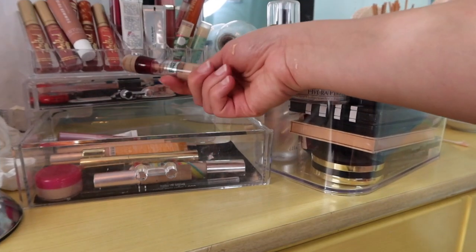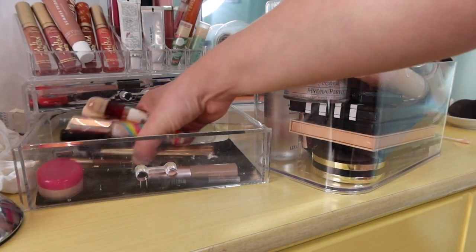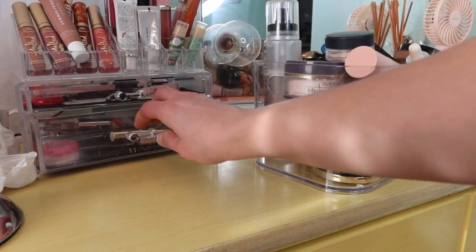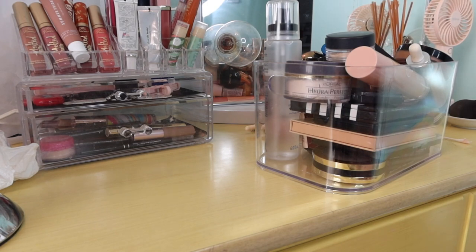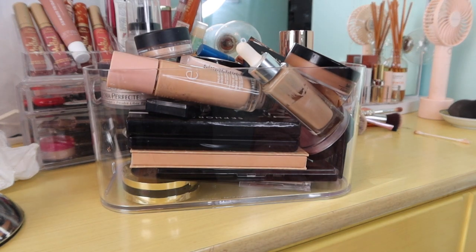This bin has my concealers, and it also has my brow pencils. So I'm going to leave all of those in there. And then I also have my lip products, and I will leave those out. But all of these products need to go back into my collection.